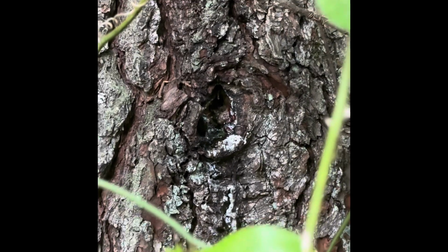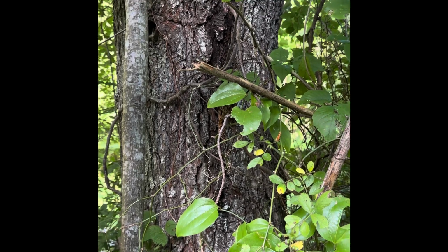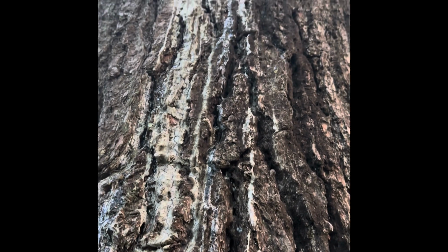This one leaks a lot of the beautiful sap that is nature's Neosporin. I can see it was probably hit by lightning, and I'm looking at all the sap. I will go back and harvest. I've seen quite a bit. The warm temperatures warm up that sap and make it flow. This is a wonderful salve or oil to have.